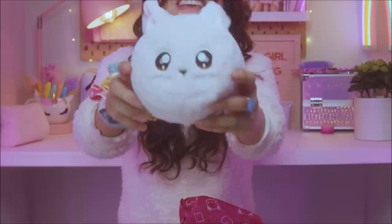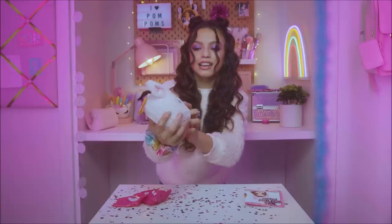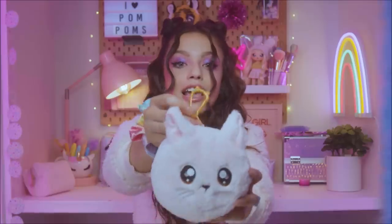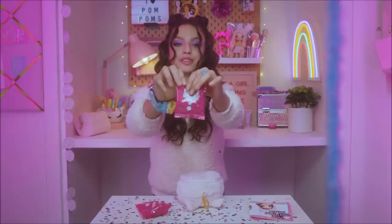Oh my gosh, it's a pink cat. I'm so excited to open. I wonder who's inside. It's so soft, so fuzzy. The eyes are so pretty, and the whiskers, the details are just so intense on it. It's so cute. And it has a cute little keychain on it with cat ears, because it's a cat. Meow.